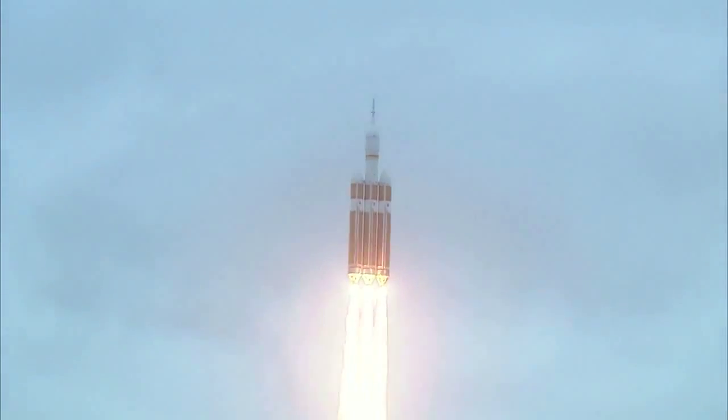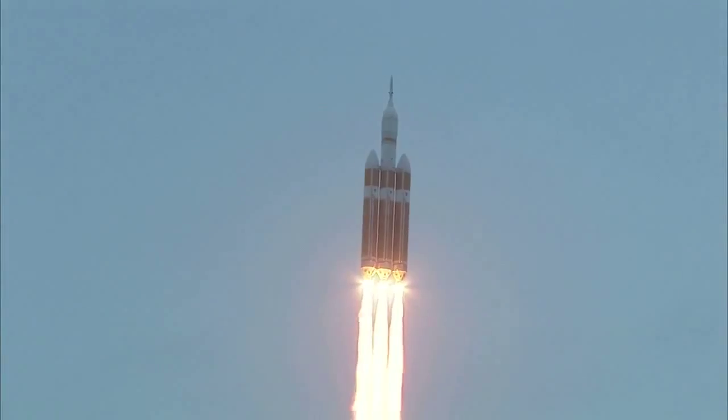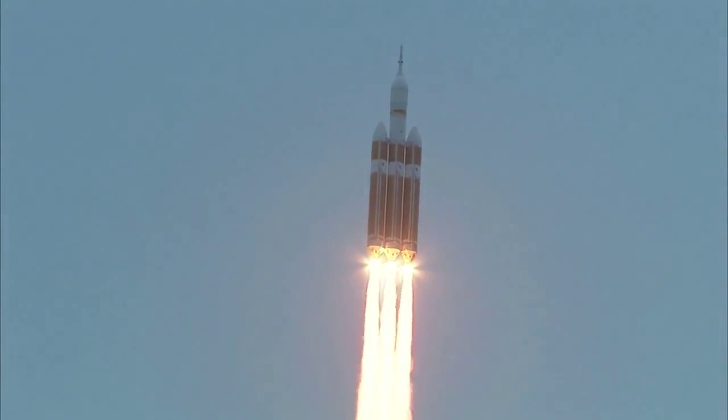Orion is the size of a school bus and weighs a lot more than a school bus. And we'll use that rocket that we select to get the customer into whatever orbit they want.